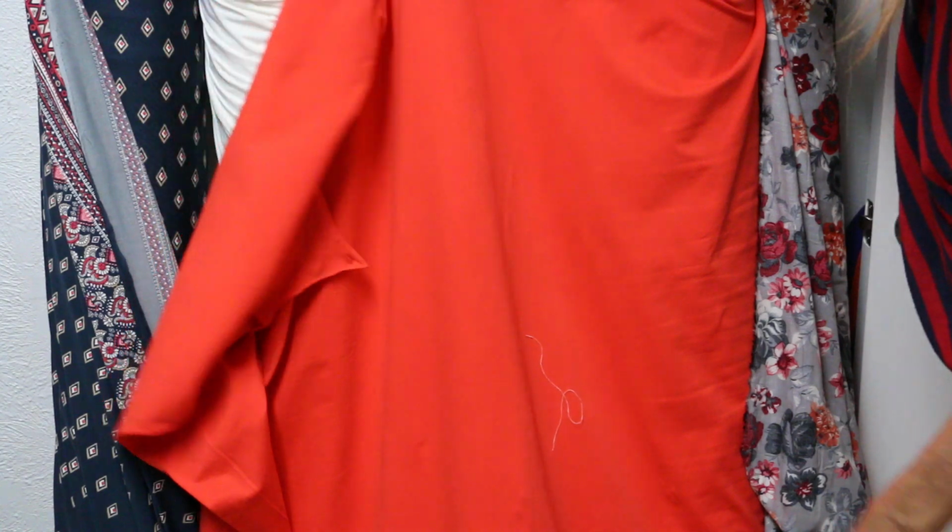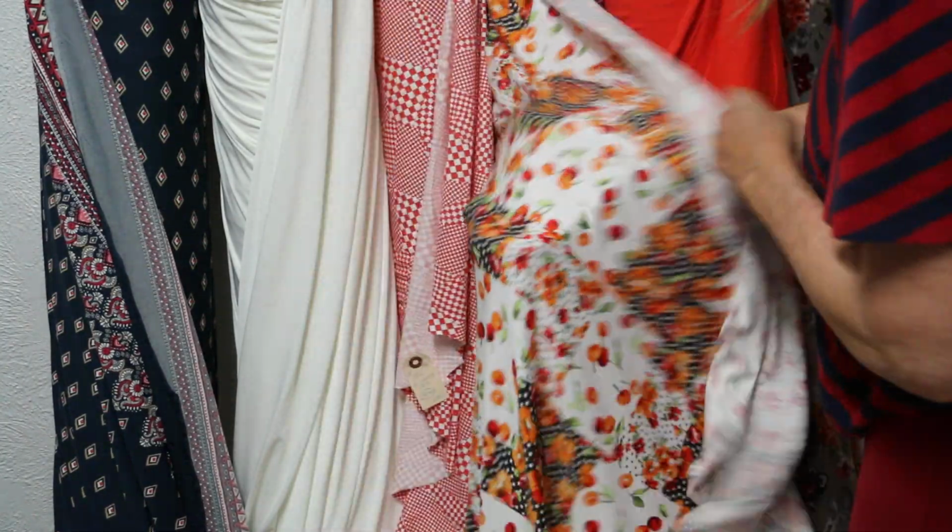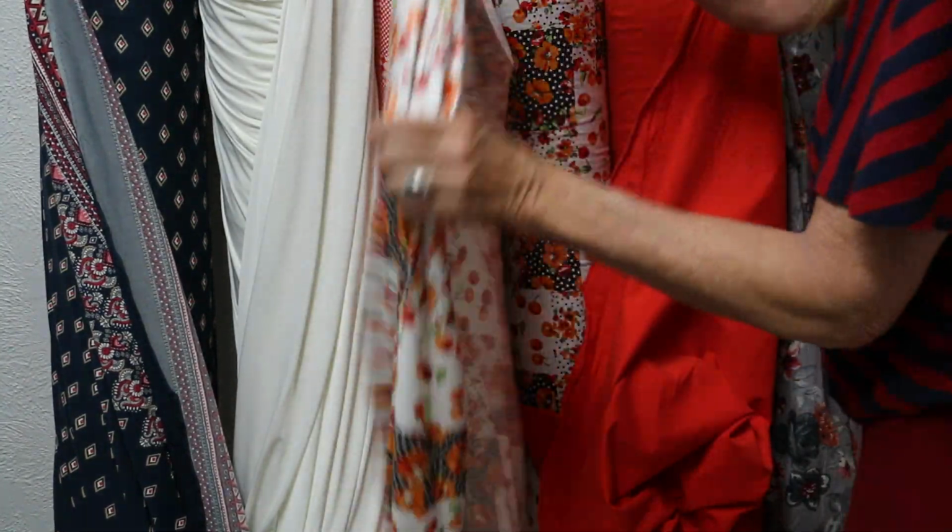This is a beautiful orange, like a red orange. It's so pretty, so beautiful. 100% cotton, has stretch in both directions. Great fabric, great drape. This is 100% viscose.